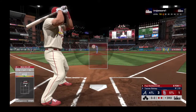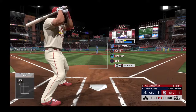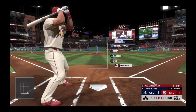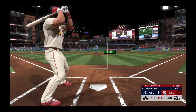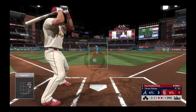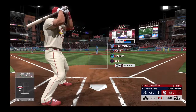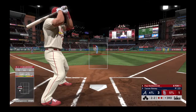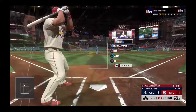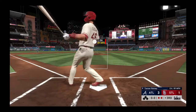Stepping in and ready for another shot, Paul Goldschmidt. He'll look to bounce back after striking out his last time up. 1 ball, no strikes to count. And a strike to even the count. 1-1. And now a fastball, but he's able to hold off on it, and it's 2-1 now. And it's fouled away. Cardinals down to their final strike here. Again, another foul ball. Swing and a miss. He struck him out.